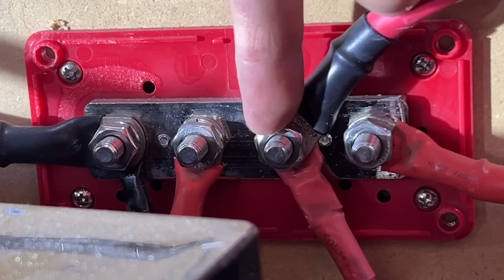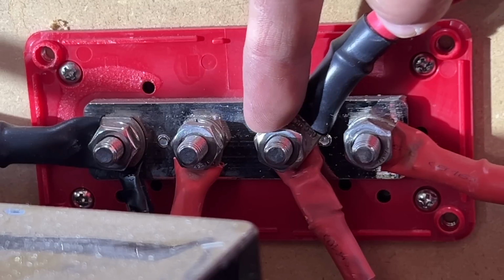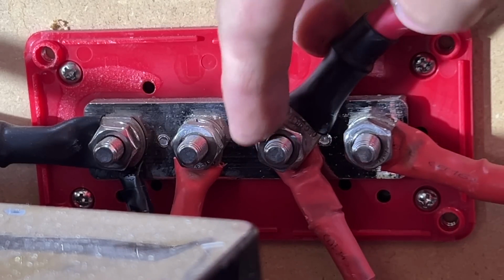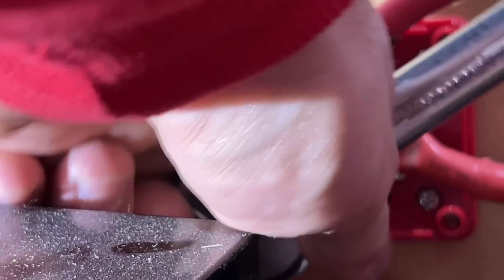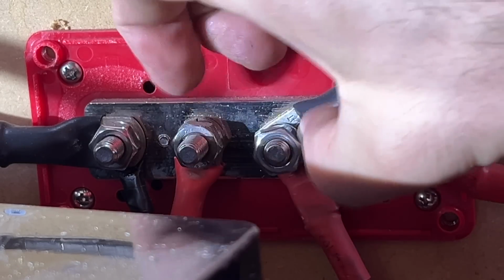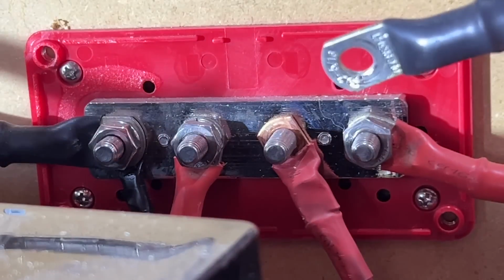All right, so this post right here is a positive that's running out to the circuit breaker of the inverter as well as the circuit breaker of that other inverter. So taking these two off will definitely benefit this whole situation. So these bloody boys are 14 mil. Get this on there. Loosen them up. Screw off the nut. Everybody just calm down. There's one. There should be a washer there. Yep. Perfect. All right. That's off.